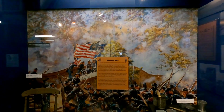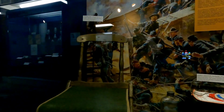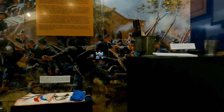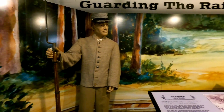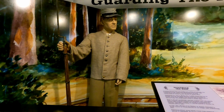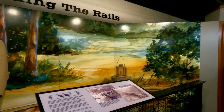So here's a display of a soldier's life. See some of the items they had in camp. The chair, Bible, book, sewing kits, cards, dice, and shaving kit. Move on over here to Guarding the Rails. Replica uniform of a Confederate soldier. Between 1850 and 1860, 22,000 miles. So pretty cool.